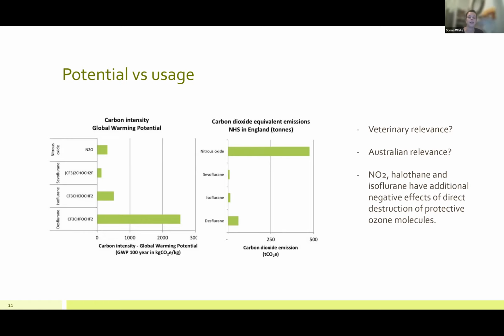What's the relevance to us in the veterinary world? Probably minimal. Certainly in my practice, I don't use nitrous oxide. I don't think we use it in general practice very much, if at all. And desflurane does get used a bit. I've used it a bit myself. I wouldn't anymore, but it is still out there, especially for equine practice. Nitrous and desflurane are used not infrequently in medical anaesthesia practice in Australia, and it is estimated they're used more than in other countries.